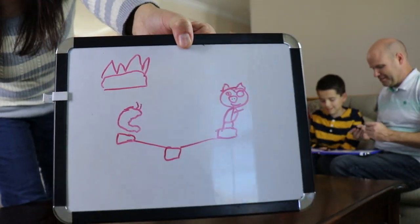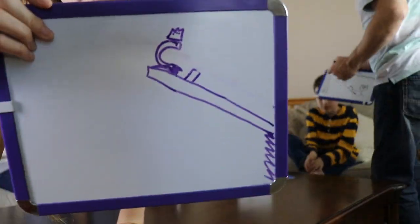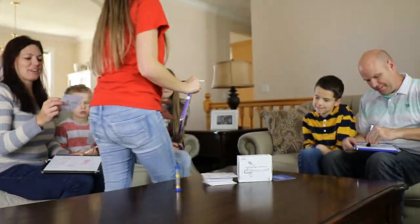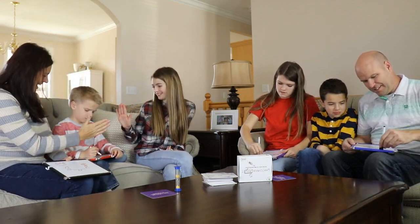I just erased mine. Here's my half. I was doing the pirate pig, and I connected it with the other side with the royal shrimp. And it was draw pirate pig and a royal shrimp on a seesaw. Jordan got it. Yes, teammates, good job.